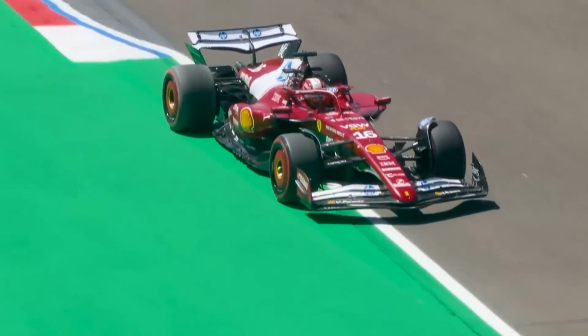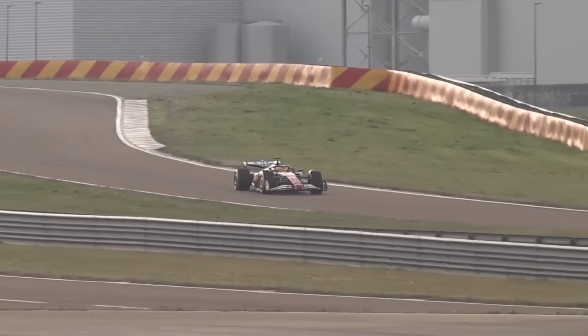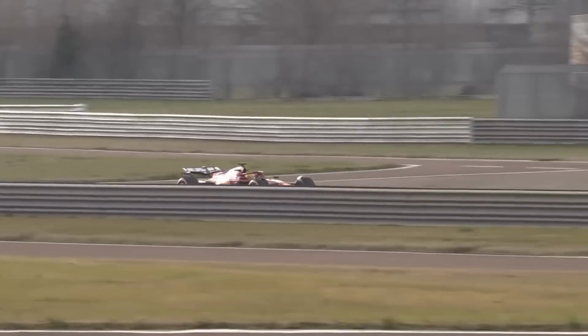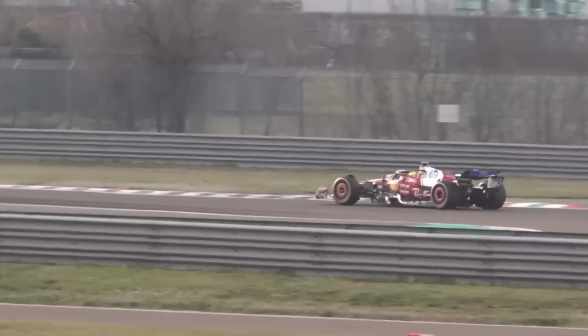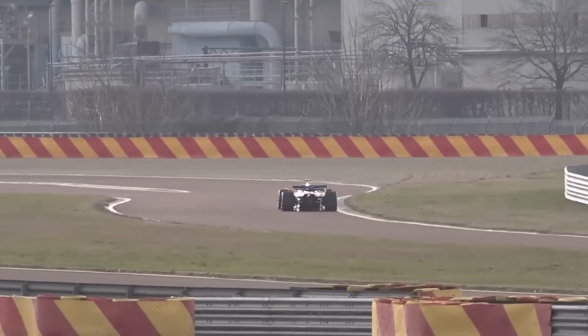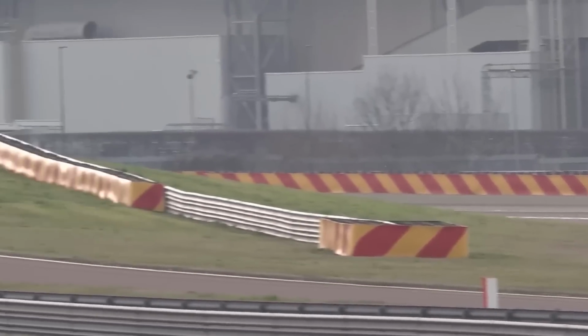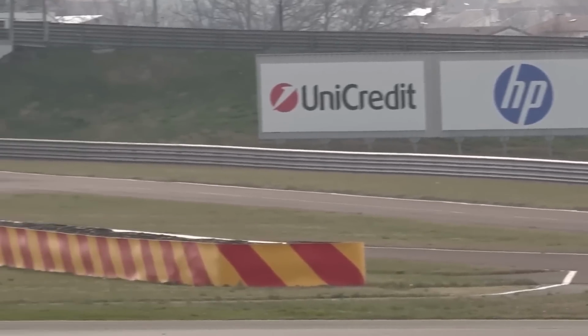We saw plenty of trips through the gravel for both drivers, and we also saw both drivers complaining about the brakes, as the Ferrari car is not slowing down how they would like, and this leaves Ferrari with a lot of work to do overnight. Leclerc did put an okay lap in for 6th place, but teammate Lewis Hamilton was down in 11th place.